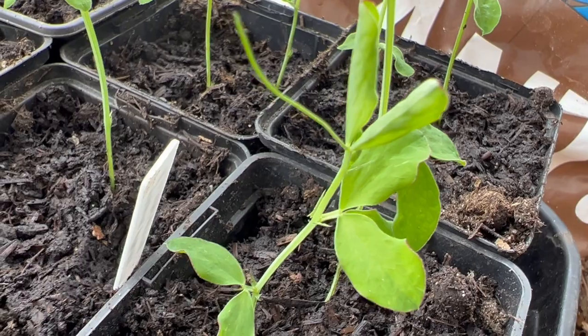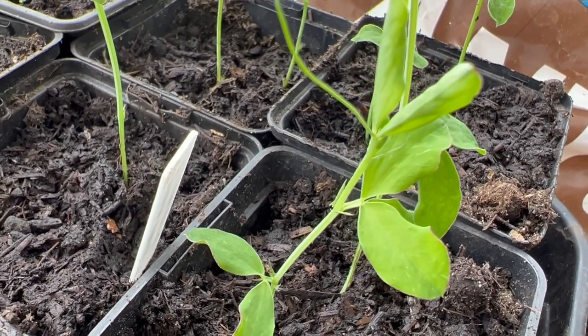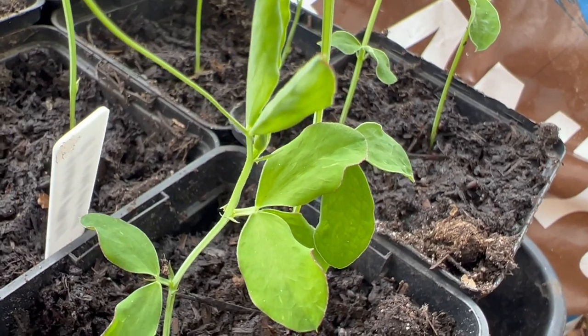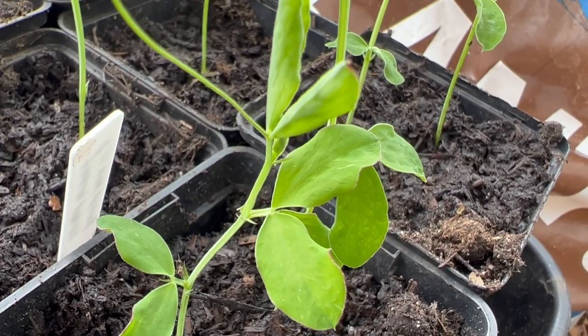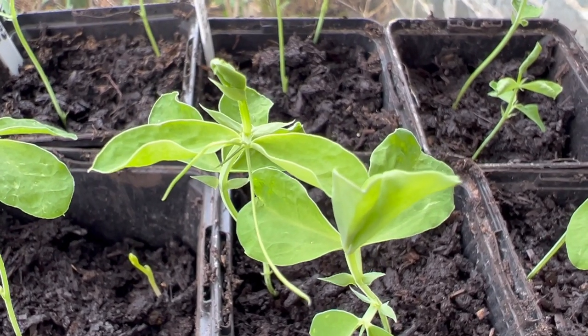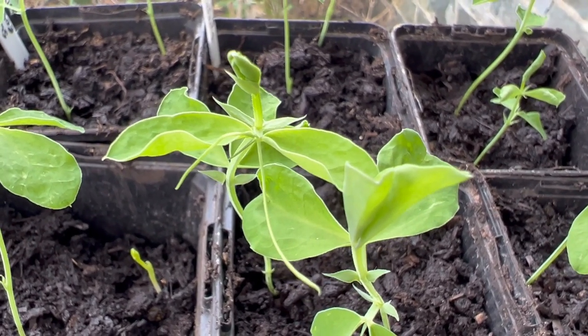So these are my first batch of sweet peas that I started in the new year. So these were started at the beginning of February, and they'll need pinched out soon once they've got a few pairs of true leaves. So we've got blue velvet sweet peas here, and we've got some other royal family white ones as well.